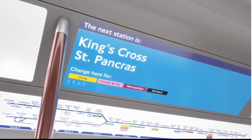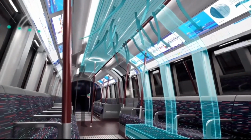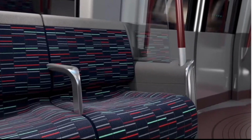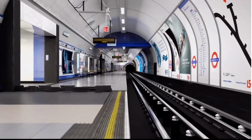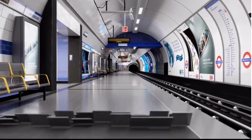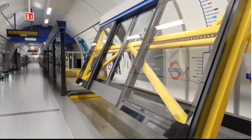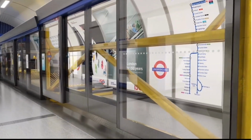The new trains will provide real-time information, and for the first time on the deep level Tube, trains will be air-cooled, making journeys more comfortable for customers. Platforms will be modified to improve accessibility, and modern platform edge door technology, already introduced on the Jubilee line, will be progressively deployed to further improve safety and reliability.